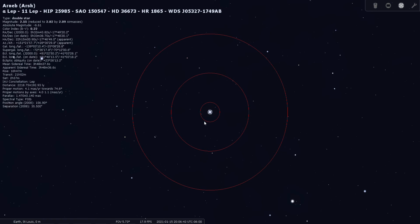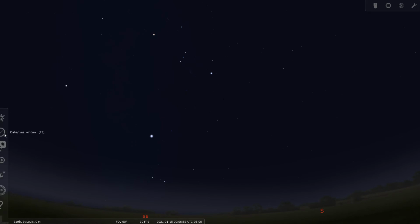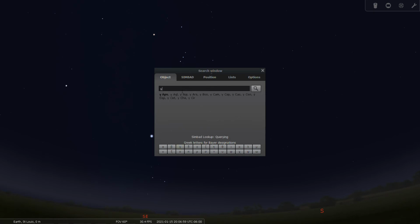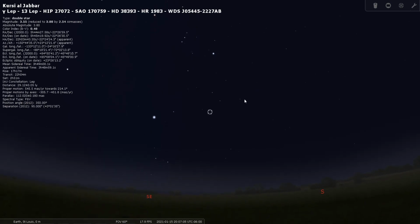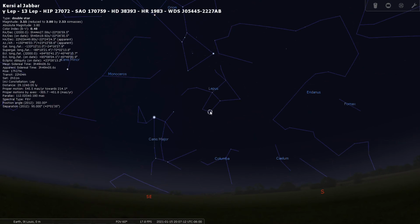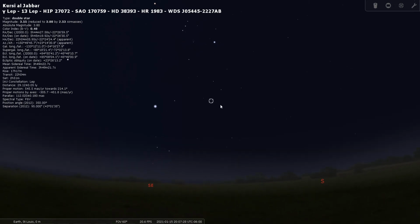I do have one star listed as a double star on my list, though, in Lepus. So let's go for that, and it's Gamma Leporis. And you can see where Gamma is in the constellation. It's right down here. And this one, Gamma Leporis, is magnitude 3.5 and is located just 29 light years away. So much, much closer to Earth than the Alpha star.